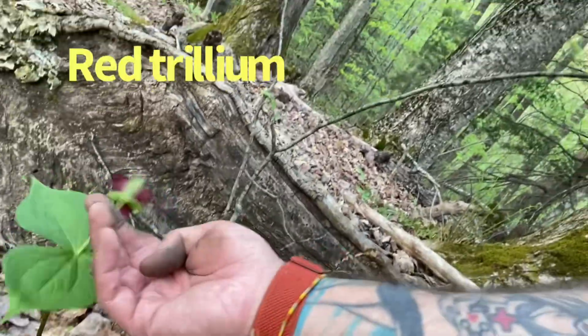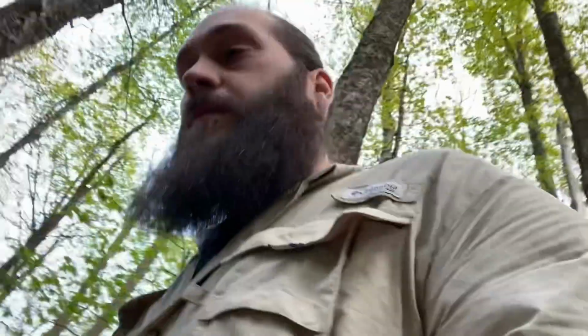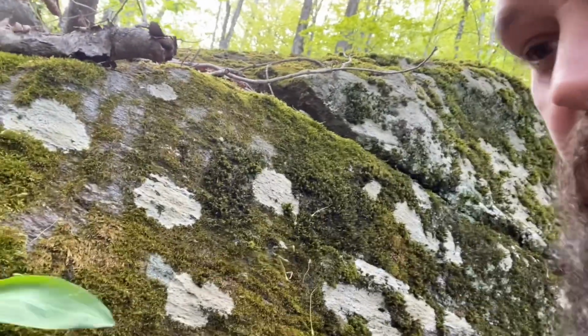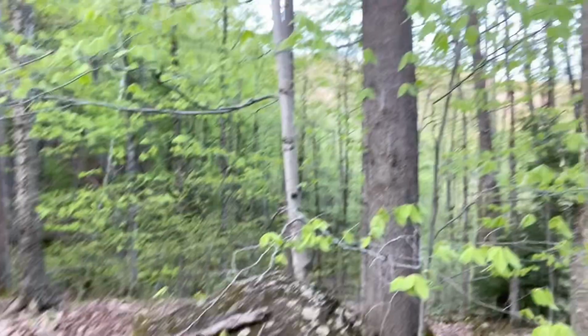Beautiful red trillium. These ones are cool. They're growing right off a little ledge in the rocks here. Just little tiny guys. We're not gonna harvest those either, but we're having luck finding some, so let's just keep looking, right?